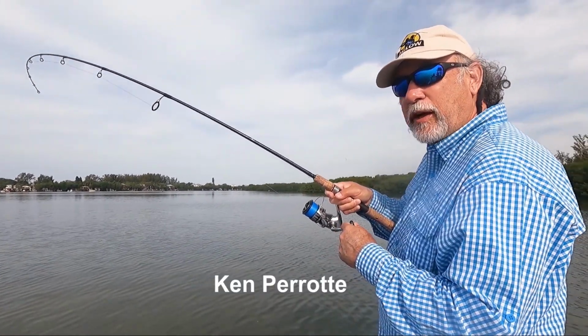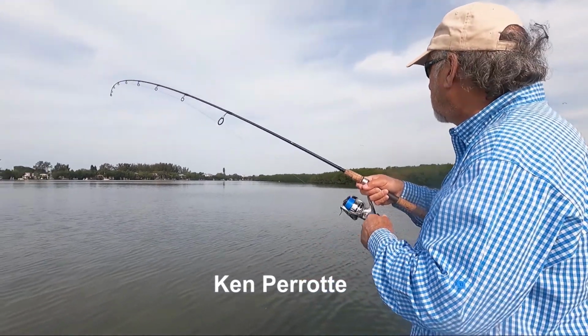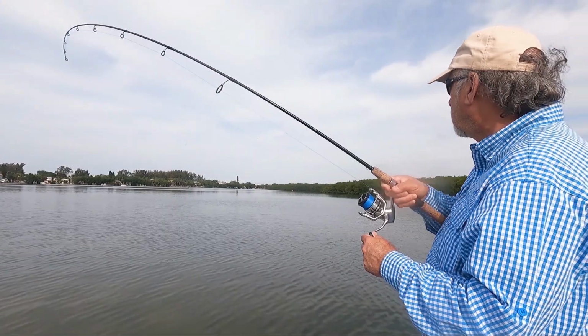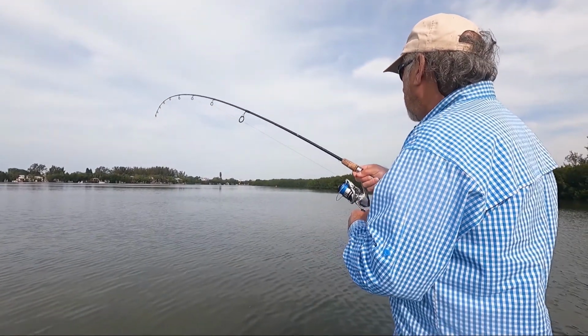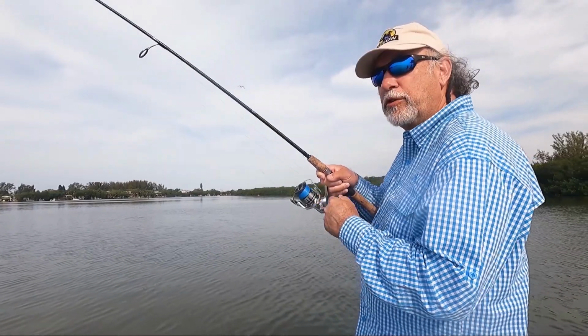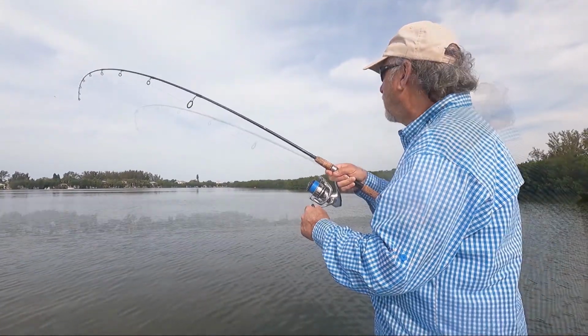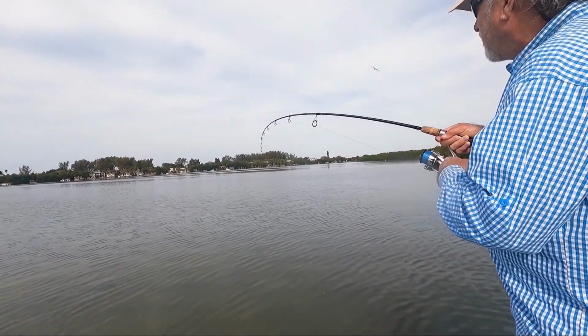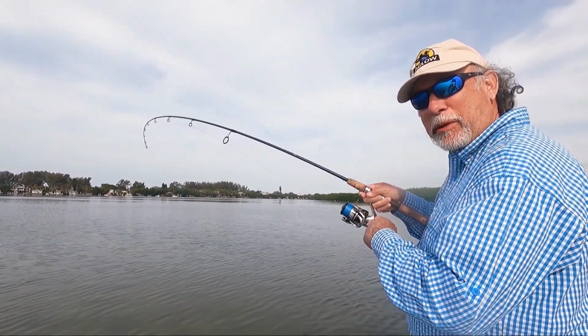The drag set pretty tight, and it's pulling it. Oh yeah. With snook crossed off the Charlotte Harbor slam list, it was time for a redfish. This feels like a substantial fish right here. Once he realizes he's hooked. Yeah, he thought he was getting a snack, and now he's plenty pissed off.